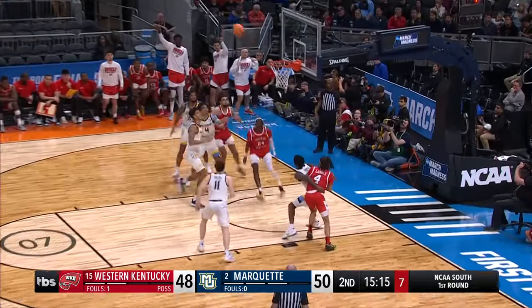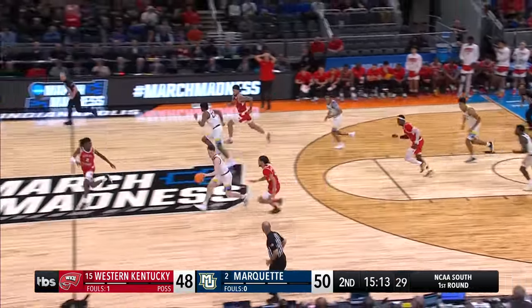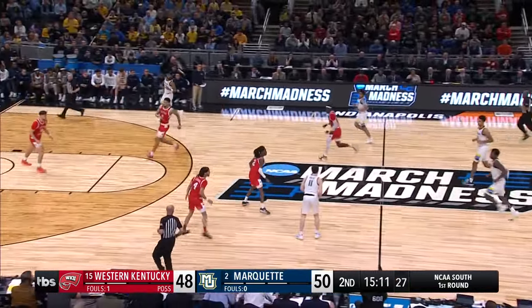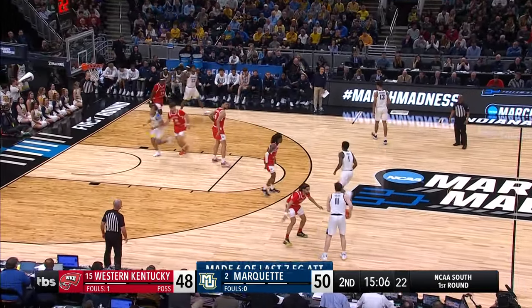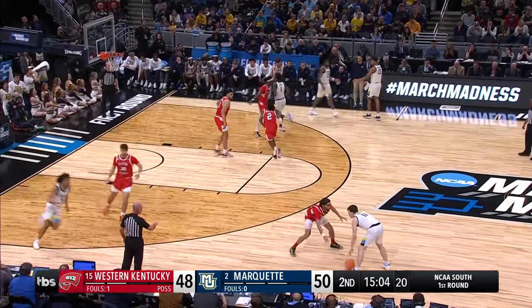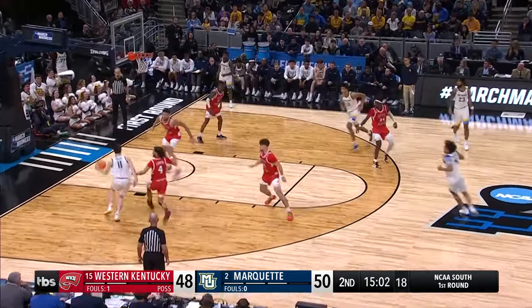Shot clock at 8. That is a 3. No by McHenry. And McHenry's only 2 for 8. Their starting backcourt 2 for 15. It's phenomenal that they've been able to stay in this game. Marquette, a number 2 seed for 2 straight years.